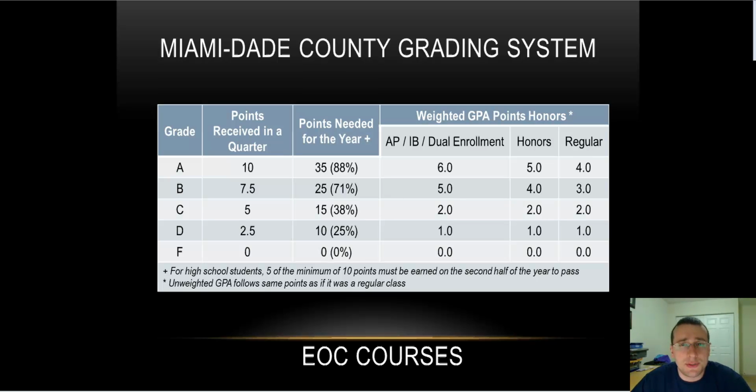Miami-Dade County has its own system to determine the final grades a student receives in any given class. Now, this is, of course, aligned to the way that the Florida Department of Education rules determine it. But to determine what a kid's grade is, you have to do this. Each quarter, you can earn a certain number of points. An A is worth 10 points, a B is worth 7.5 points, a C is worth 5 points, a D is worth 2.5 points, and an F is worth no points.